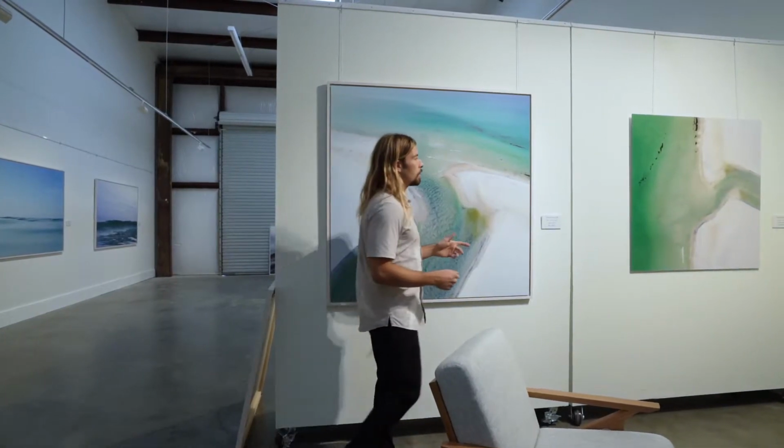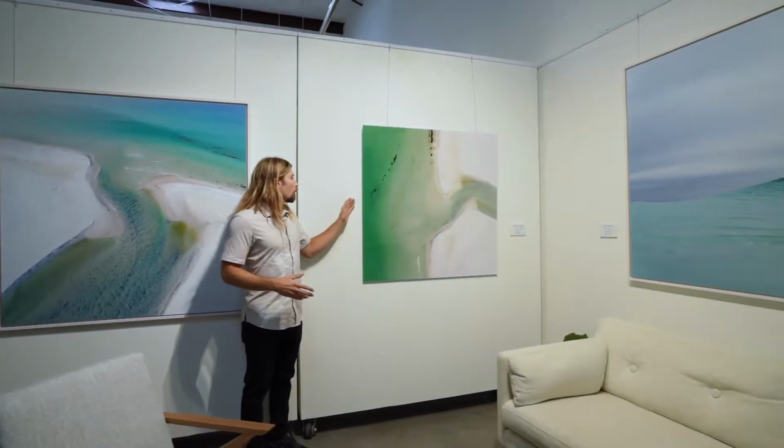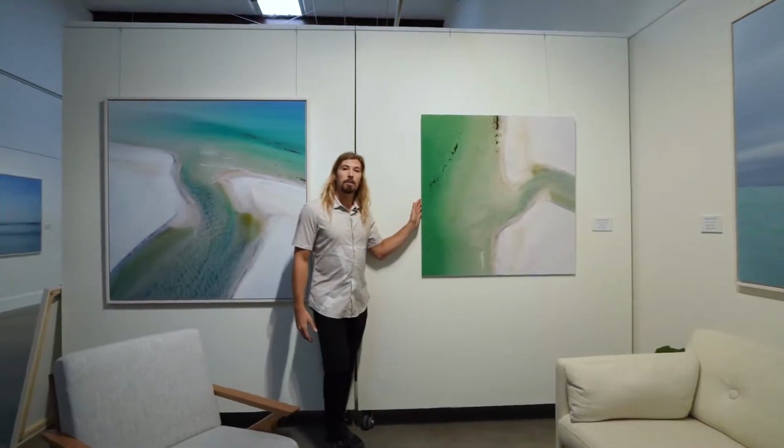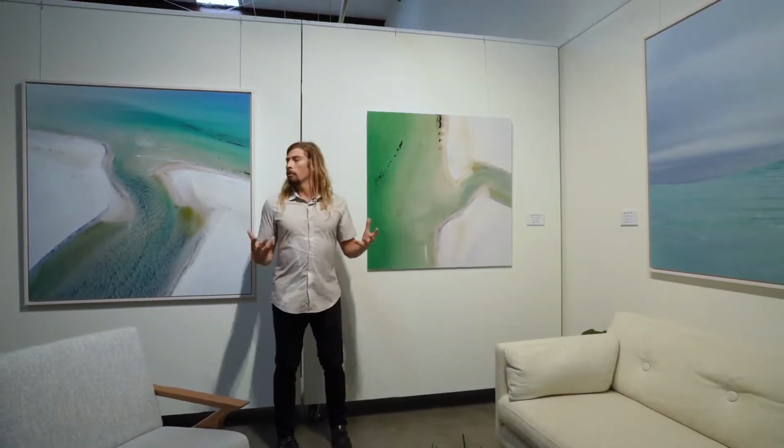Moving on, this piece is titled Outfall Number 68. And this is the only piece in the gallery that doesn't have a frame. I really like all the work to be framed. I really like the types of frames these are. They're a white floater frame.